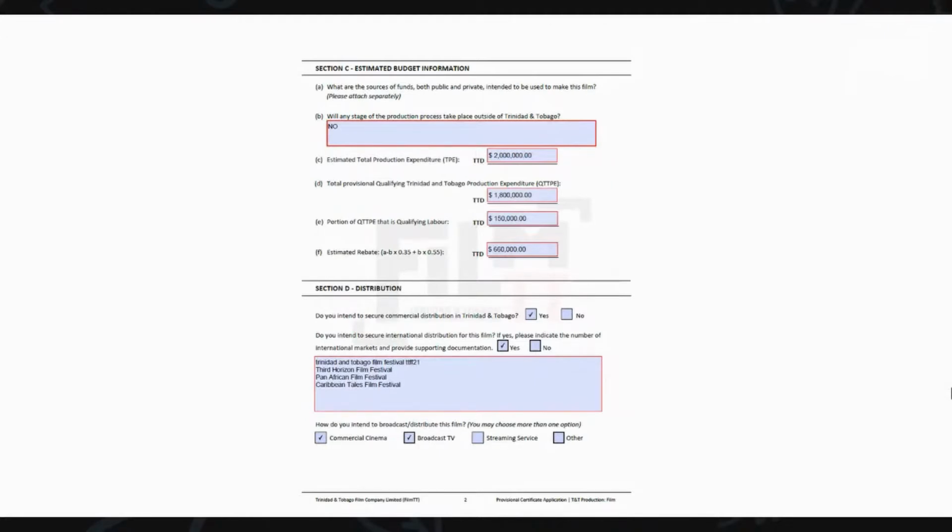This is a TNT production film, so in this case, no. Okay, so if your estimated production expenditure is $2 million, then the qualifying spend out of that $2 million is $1.8 million, right? So the $200,000 difference is an estimated combination of non-qualifying spend, whatever that totals, plus the anticipated state funding that you might get. So if you got a grant from the Ministry of Culture, and the grant is $100,000, you already have to take that $100,000 out of your total production expenditure and put it to the side.